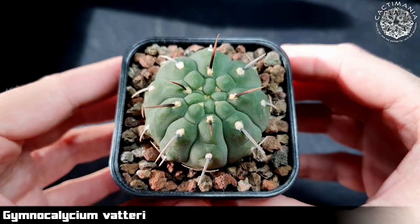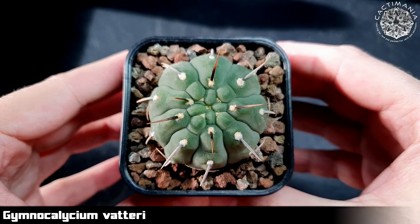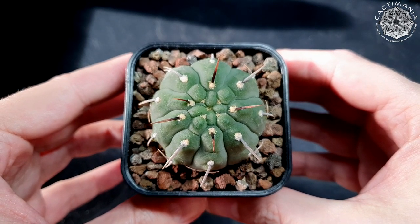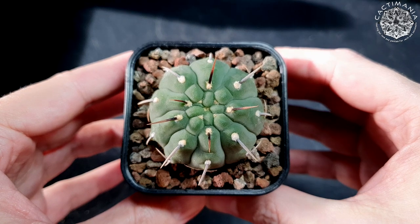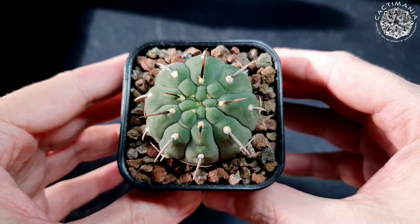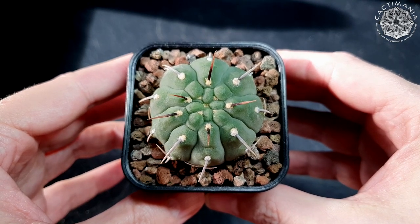Another awesome gymno, this one, a Vatteri single spine form. And this was a lovely surprise gift from Dorota of Pure Plant UK. Had a couple of buds on it when I got it, but they did drop off after it got potted up. Again, hopefully it flowers next year.